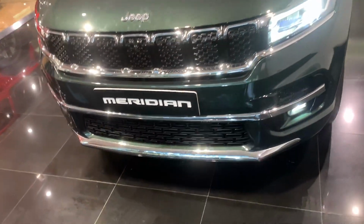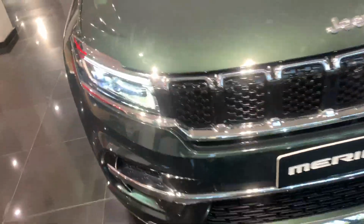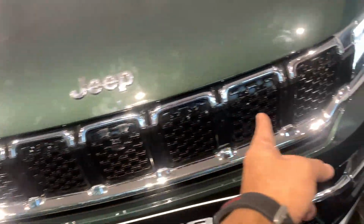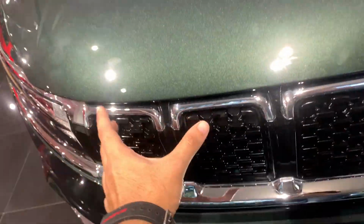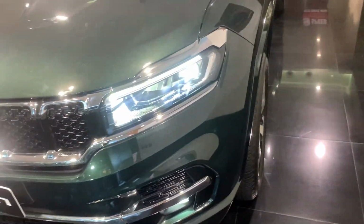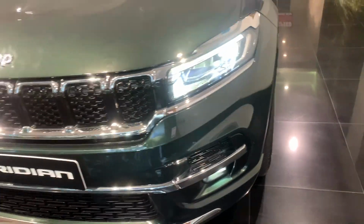Over here in front of us is the Jeep Meridian. You can see the LED lights. They just went off right now. You can see the slats of the grill covered with chrome. It looks like the Compass slats. It's switched on again. I think there's some issue with the battery. Of course, the car has been in the showroom.